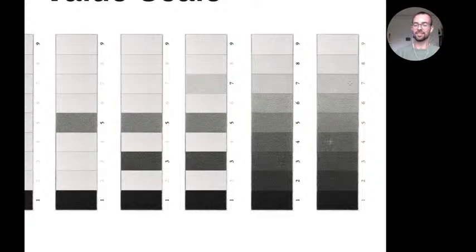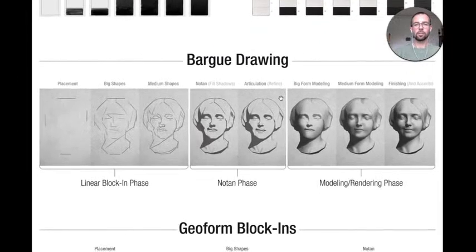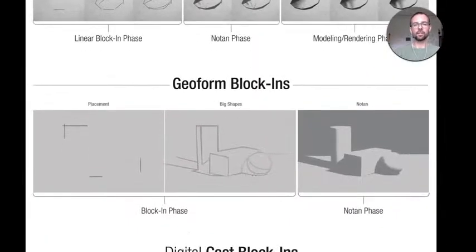It's not that easy. If you haven't done it, I challenge you and I encourage you to do a value scale. So here's the process we just looked at with the Bargue drawing. And then we do a project that's called geoform block-ins. And here we just arrive at the no-tan stage. So we're practicing placement, big shapes, and then go to no-tan. Because that's the difficult part, to arrive here.